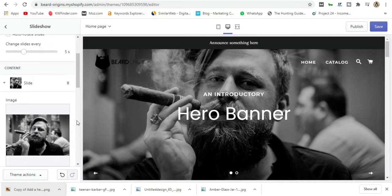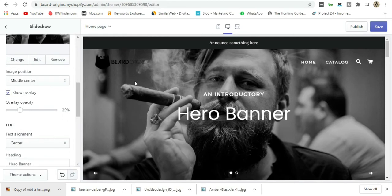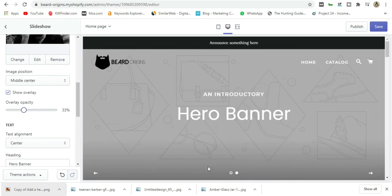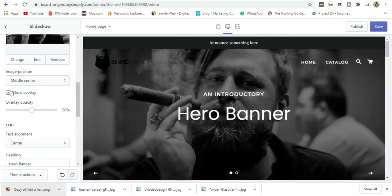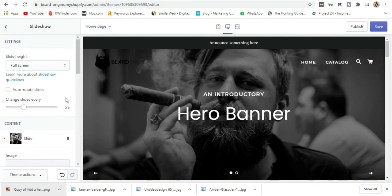All right. So my first slide is this image here. Obviously it's a little bit too difficult to read this text. So I can just add a little bit of opacity. Maybe make it 33%. See how it looks. Let's come back to this first slide. This looks a little bit better, maybe about 45 or 50. That looks a bit better. Now you can see the problem we have here. We can't see our logo.